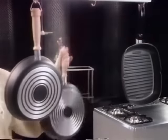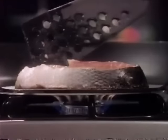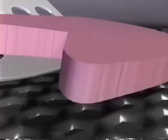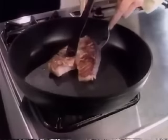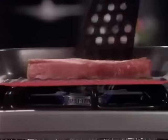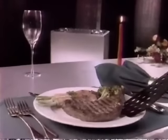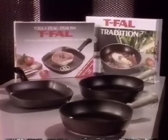Tefal, for years a symbol of durability, now brings you Tefal Tradition. Even more slippery, its new honeycomb interior finish protects the coating against utensil scratches, so you get the longest-lasting non-stick performance ever offered by Tefal. Extra thick, Tradition stands up to heat distortion, guaranteeing even cooking capacity. There is also the Tefal Steak Pan with deep grooves for low-calorie cooking and superb grill-tasting steaks. The new Tradition Fry Pans and the Steak Pan, durability in the best Tefal Tradition.